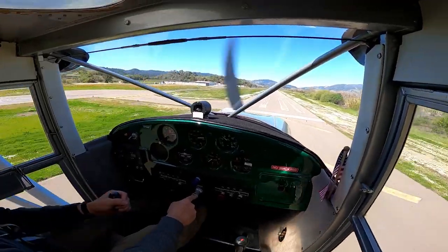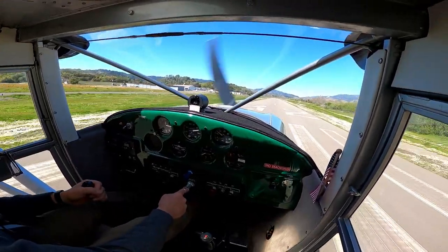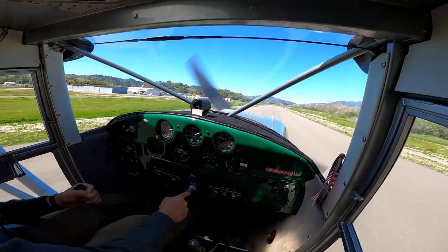Two bird traffic, Cessna 492 to Gulf Silver, Santa Valley, maneuvering at 3,000 feet, two bird traffic. Gusty!